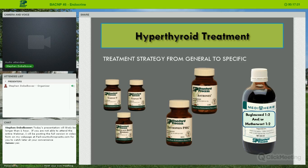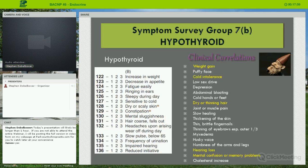So, bugleweed, motherwort, about a teaspoon a day. If it's more overt or more severe, I might do 2 teaspoons a day. And I wouldn't be against taking a bottle of each and blending them, just pouring them together in a new bottle and dispensing it that way. A third herb that you could add to that is lemon balm. Lemon balm is not something that's available through MediHerb, but it also has a really good track record with regards to treating hyperthyroidism.